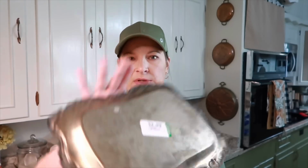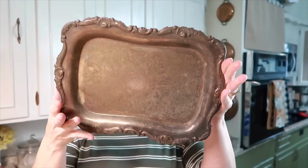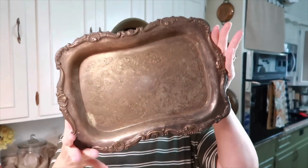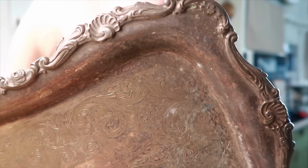All right, so next, y'all, I love this very much. It was $2.99, and it's this beautiful silver platter. I think it is gorgeous. Look at the detail there on the edge.